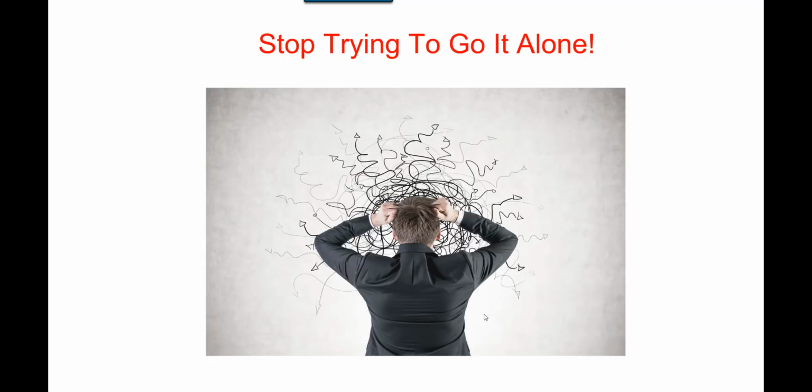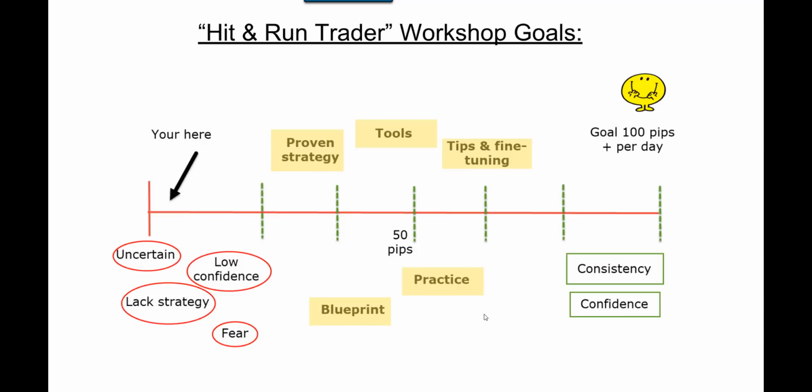So once again, if you've been trading for a while, you may feel this way. It's just such a mess on the chart. You really don't know what to do. And you can keep trying to figure things out by yourself. You can go on internet forums. You can buy an ebook here, an ebook there, try some software, stuff like that. But you're still going to be struggling if you're trying to just piece a lot of stuff together from the internet. So basically, this is my goal for the workshop.